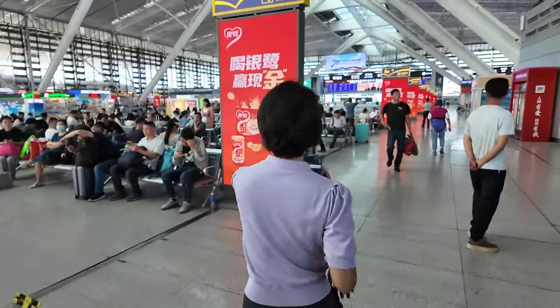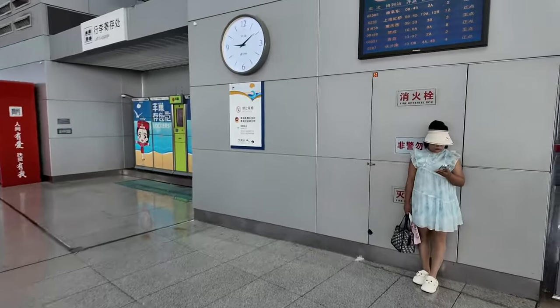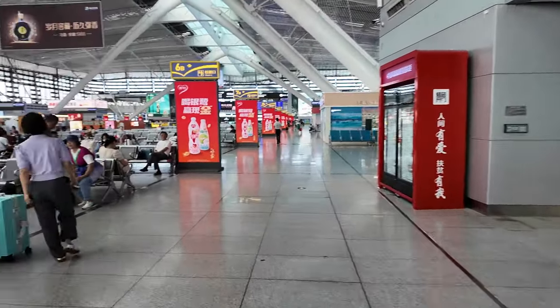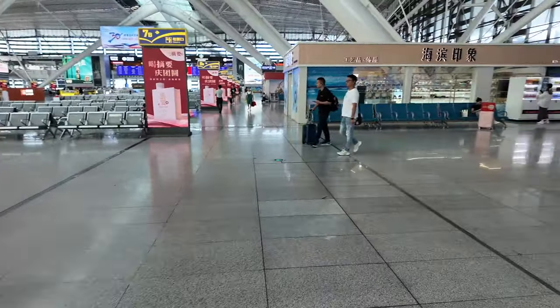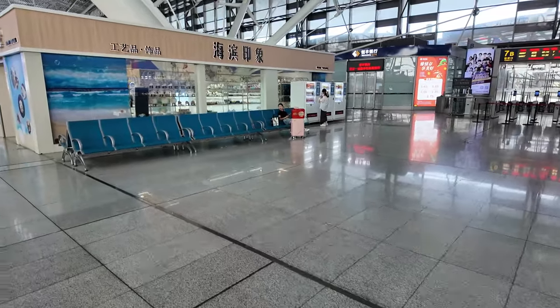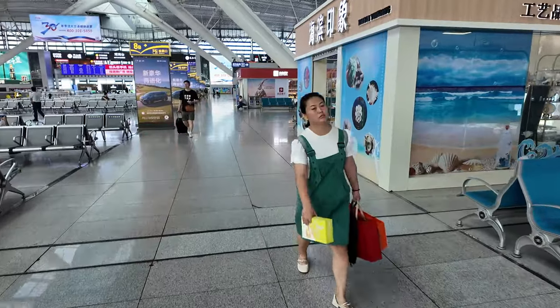Is our train number G206 at 10:30? It's not listed anywhere yet, so nothing on the board. So we'll just continue to wander through, see what's around. Let's maybe move over to the middle section in a minute. G206 is not there still. Oh well, I'm sure our train will come up somewhere.